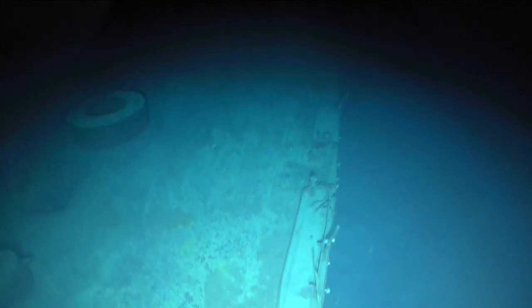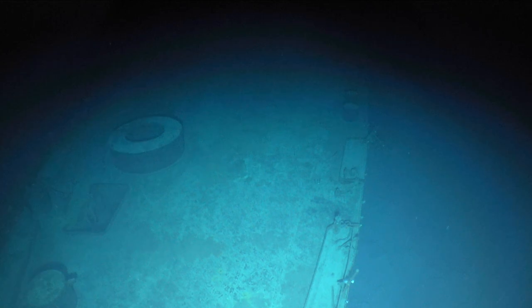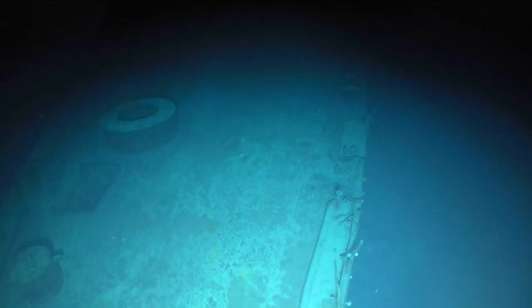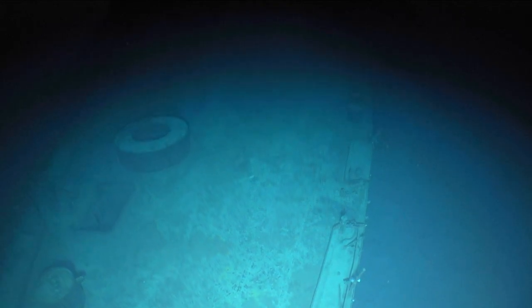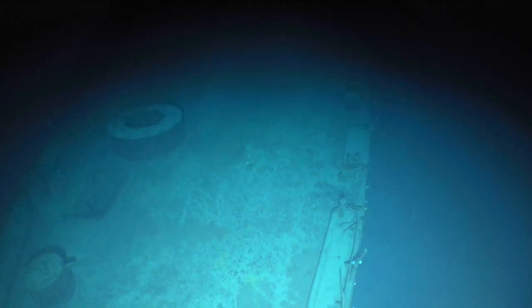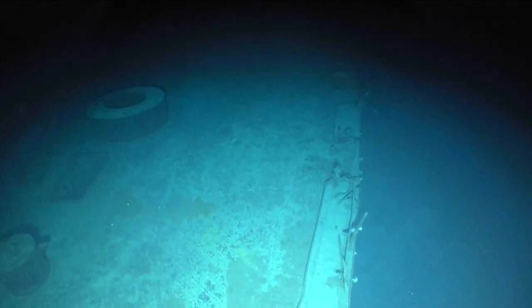So we have multiple viewers rejoining us after taking a nap and interested in any updates. So yes, this is still the Kagi that we are exploring. Question for Hans or anyone who might have been on the previous watches: have you found any of the mounts that supported the flight deck?